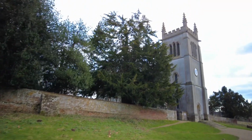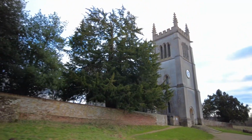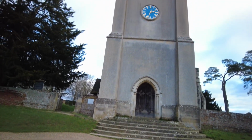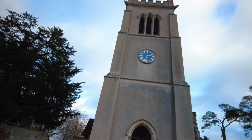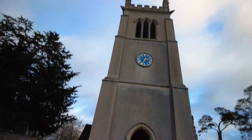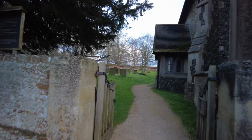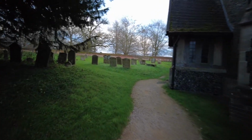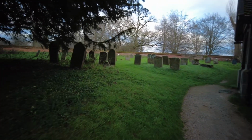So this is St. Mary's Church, and long before the Hervey family inherited this land, this church was built in the early 1300s and has seen many restorations, with the first one happening in the 1780s and then again in the early 1900s and again most recently just a few years ago.